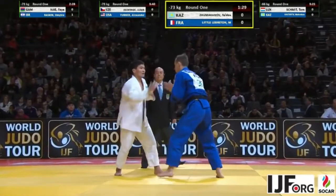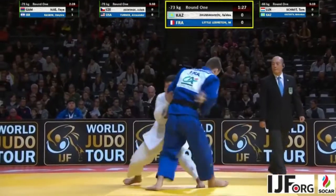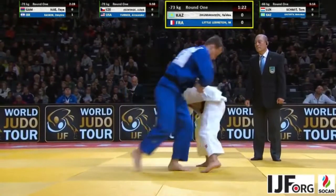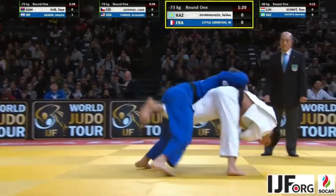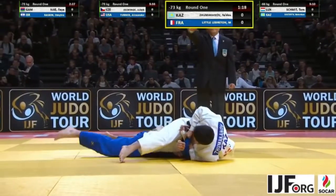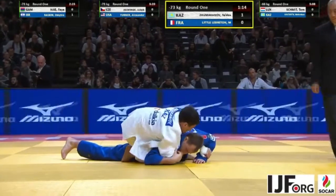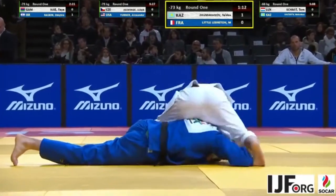Minute and a half left to go. No score yet between Zhumakanov and Little LeBreton. He thought about the Kouchi Gake there, and then got blocked, and now he's got himself in a bit of a mess there. Oh, goodness me. Oh, there is no Yuko. So what would have been Yuko is now Waza-ari. That's right. So that's another point.